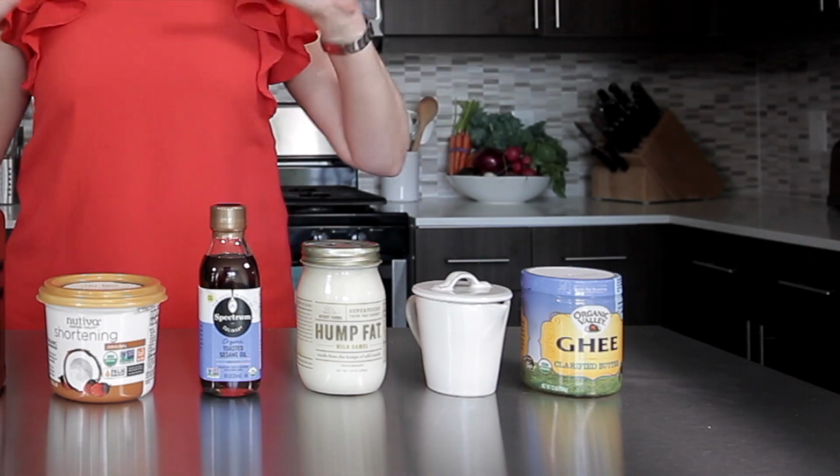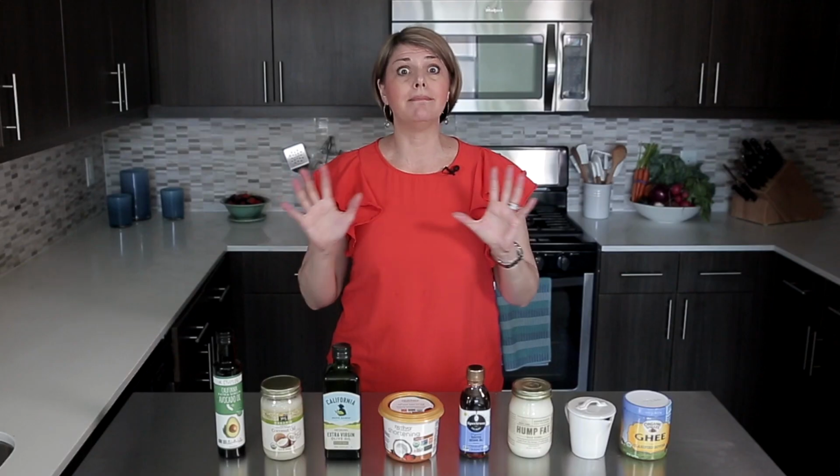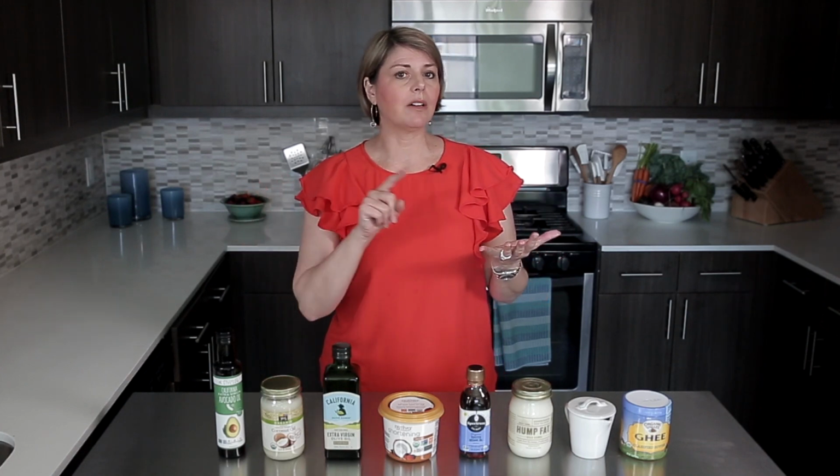ghee is one of my go-tos if you're really missing dairy. Now, ghee is clarified butter. So the part of dairy that I really ask people to get rid of is the whey and the casein, and that has been clarified out. With the ghee, it's been heated and heated and heated and cooked off so that you're left with just the butter fat.